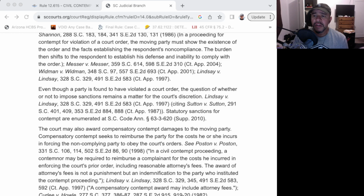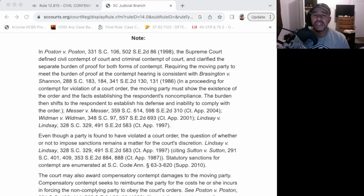And that's pretty much it, right? Compensatory damages to a moving party, because they're basically saying that us having to sue you for not following the court order, we can get those fees too. Right, so not only are they coming after you for child support and threatening to incarcerate you for child support, but you're going to pay for them having to sue you for not paying.